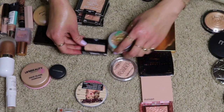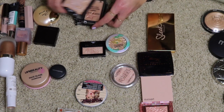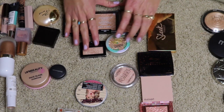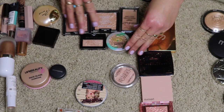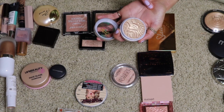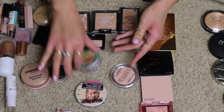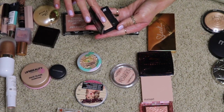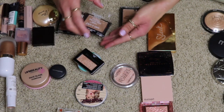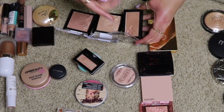I really like this Maybelline single eyeshadow, and I really like this Physicians Formula one. And these three I like a lot as well, but I feel like this is a lot of gold in one place. So let's see. Oh, this one's so creamy and beautiful. I want to keep this one for sure. I'm also pretty sure I want to keep this one. So let's decide between these three if I want to keep all three or what.